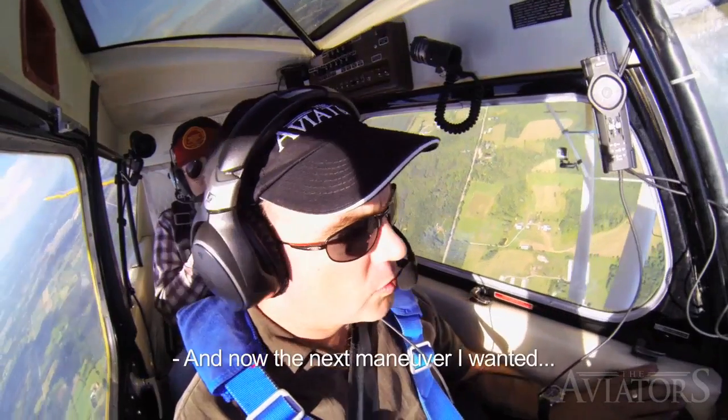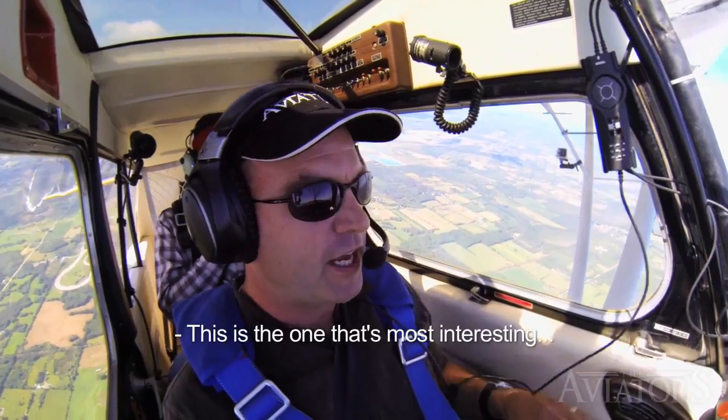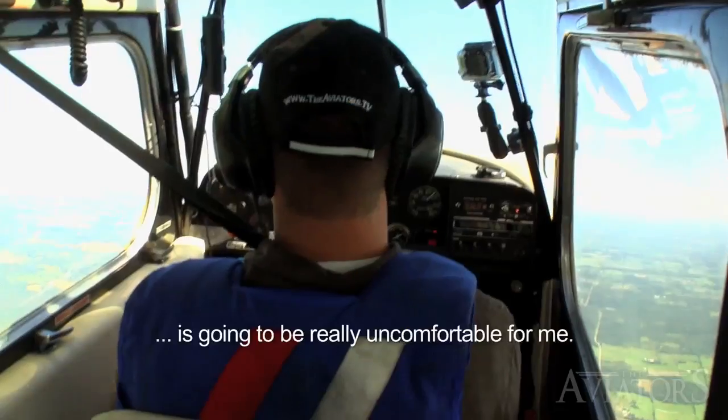So now the next maneuver I wanted to talk about was the hammerhead, okay? This one's a fun maneuver. It looks like fun. It is. Yeah, this is the one that's most interesting because I think the feeling of being vertical and that slow is going to be really uncomfortable for me.